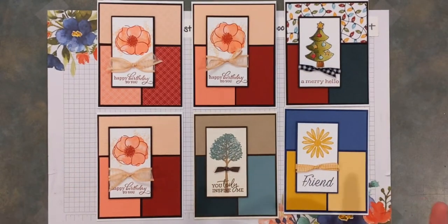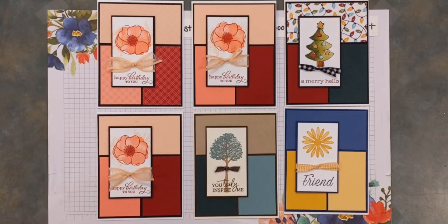So there you go. Color blocking is a really fun layout, really easy to do, puts together really quick, and it's so simple when you stick to just the colors that really set them off. I mean, you don't need a whole lot of extra. We have beautiful colors to use. So think of some of your favorite color combinations.